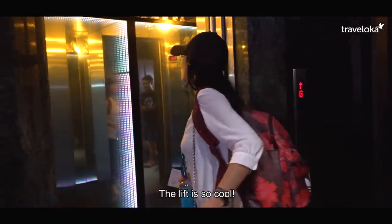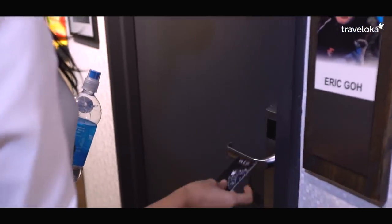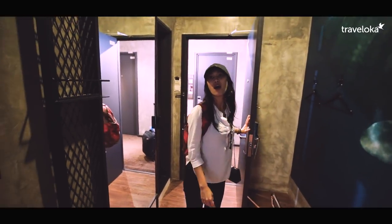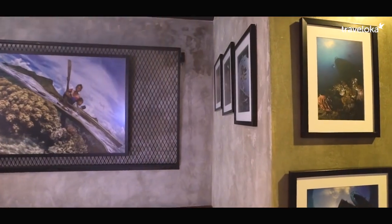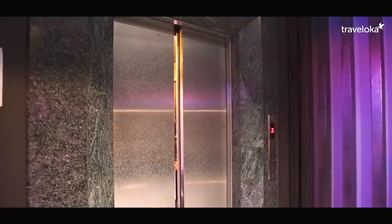Wow, the lift is so cool. 205. Wow! There's a big shark on the wall. This room is small but cozy. That's the most important thing.